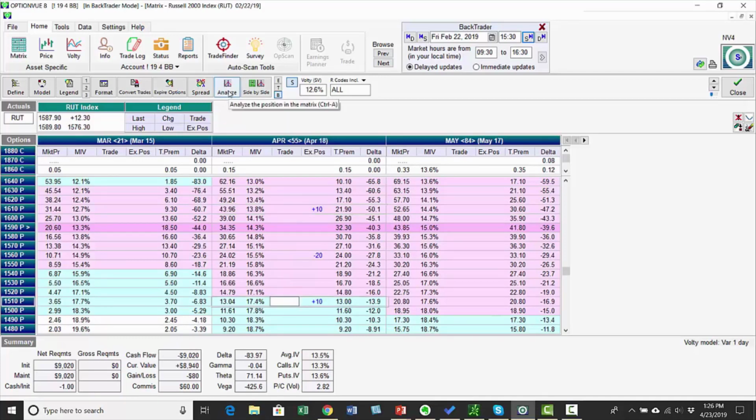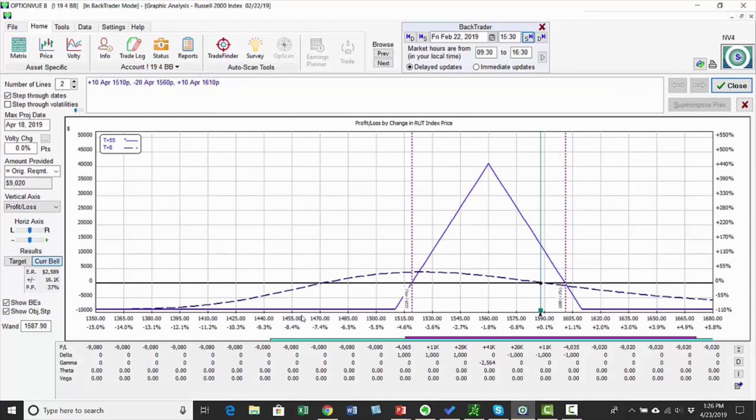If we take a look at our analyzed graph, if you remember, this graph has the price of the asset along the bottom. It has our profit and loss up and down. This straight or series of straight lines is the value of our position at expiration, and this curved dash line here is our value as of today, or at least our projected value as of today.